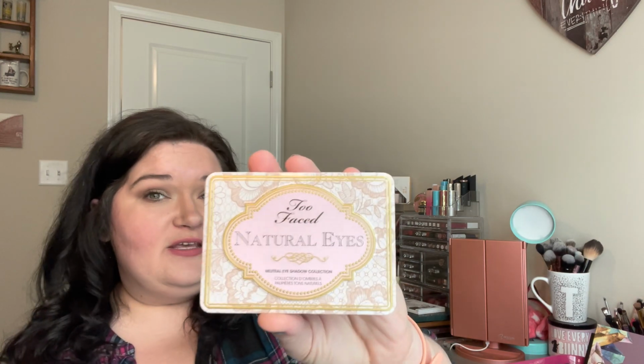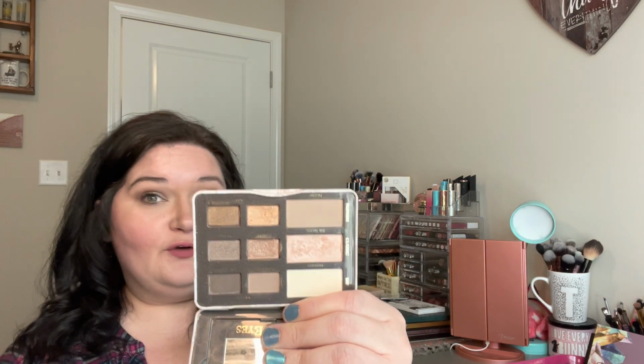The next one is your oldest palette, and that would be the Too Faced Natural Eyes in the tin packaging, which they might actually still be in tin packaging, but they've completely rebranded this whole line and it doesn't even come like this anymore. This was one of the first things I bought at Ulta and one of the first high-end makeup items that I owned. It might actually be the first. And so when I got it, I'm surprised. I truly am surprised that I'm not dug all the way through. I was so gentle with this though.